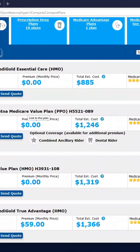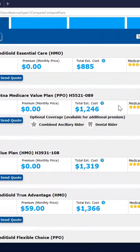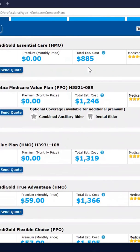But again, as you go through, you can see the plans showing least expensive to the most expensive, and it shows you the annual estimated cost that you'd be paying. But let's just say, for example, it's the Aetna we want to take a look at.